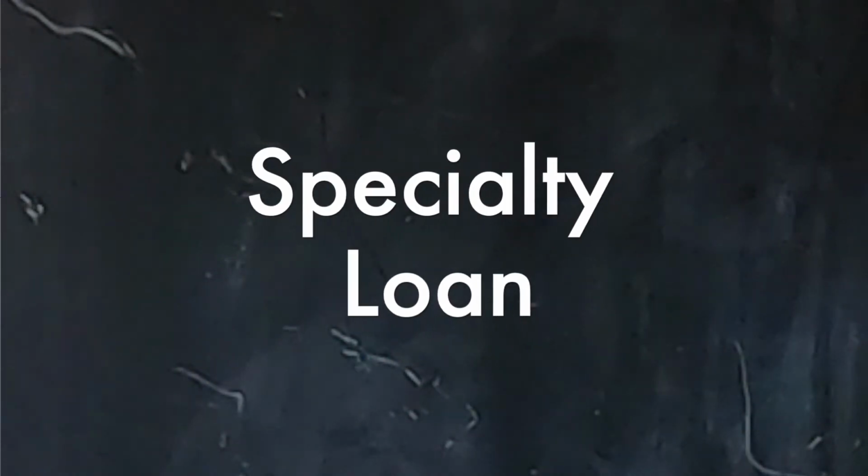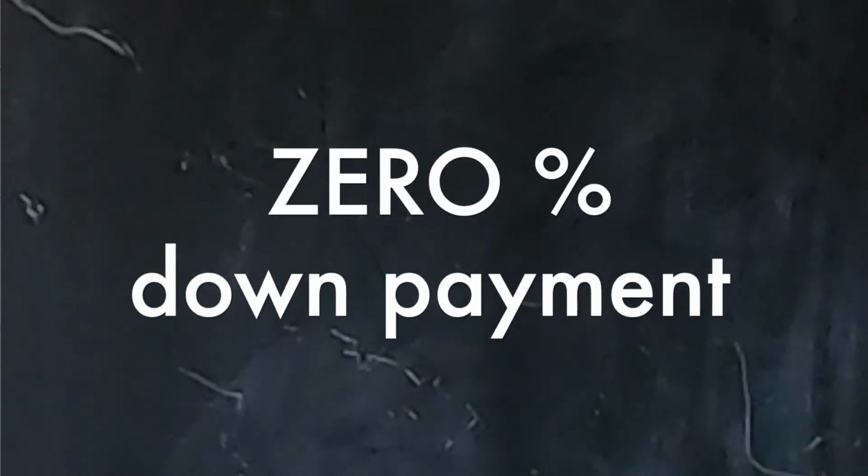But the picture gets even better if you can find yourself in a specialty loan category. By specialty loan category, I mean a category where the amount down is literally 0% down. A couple examples of these are a VA loan. If you've served in the military and you're a veteran, you may have access to a VA loan, which is 0% down and very low on fees.